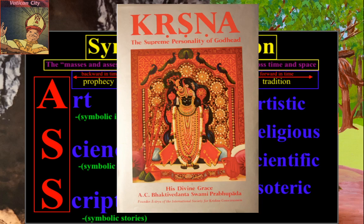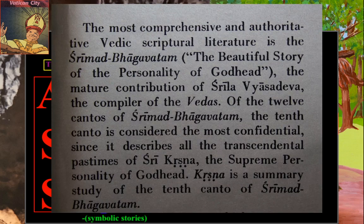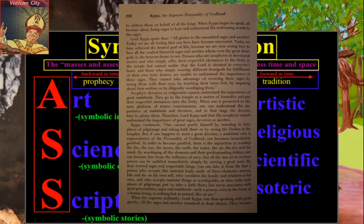It's so crazy what's in this picture. I don't think it's a direct translation, but it says Krishna is a summary study of the 10th canto of the Srimad Bhagavatam. Okay, I know it's hard to read, but I'm just going to read it. To address them on behalf of all the kings.